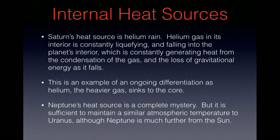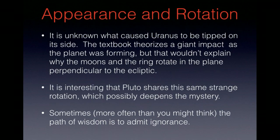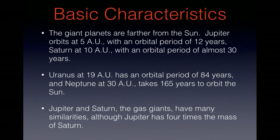Neptune's heat source is a complete mystery, but it is sufficient to maintain a similar atmospheric temperature to Uranus, although Neptune is almost twice as far from the Sun. I don't know if that's quite true. I'd have to look back to know if that's true. I think we can look back and check that, actually. Somewhere back here. A lot farther back. So, well, it's not twice as far, but it's not far from twice as far.